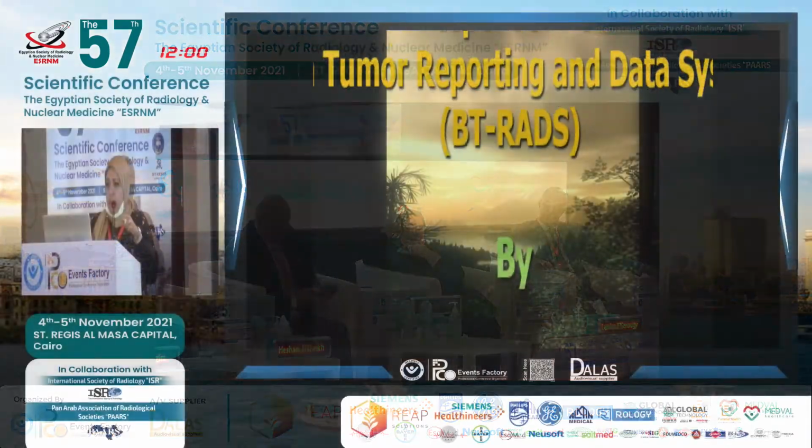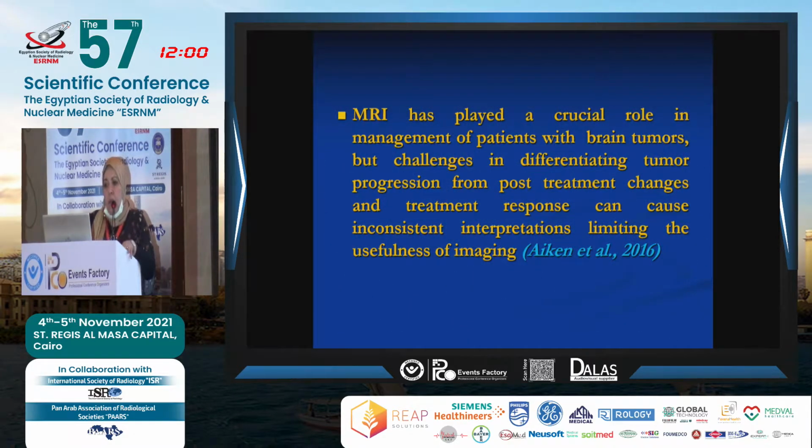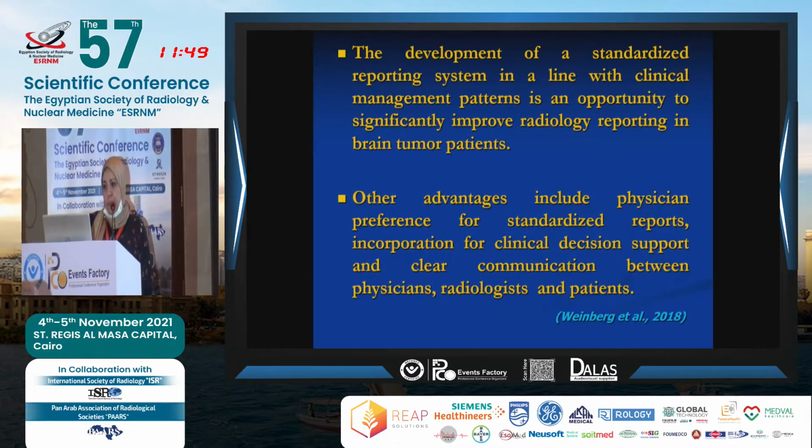My presentation is about the assessment of post-treatment glioma response with the Brain Tumor Reporting and Data System, the BT-RADS. MRI has played a crucial role in management of patients with brain tumors, but challenges in differentiating tumor progression from post-treatment changes and treatment response can cause inconsistent interpretations, limiting the usefulness of imaging. The development of a standardized reporting system in line with clinical management patterns is an opportunity to significantly improve radiology reporting in brain tumor patients.